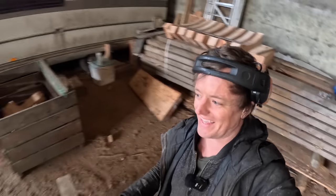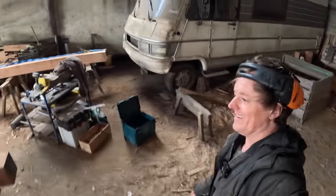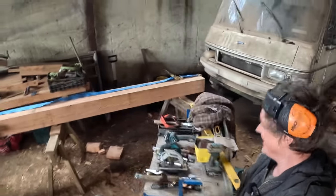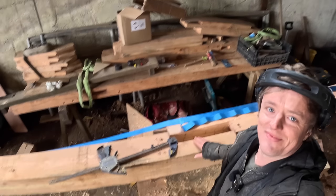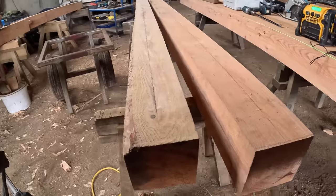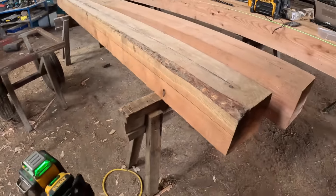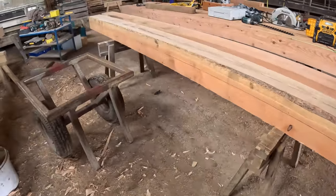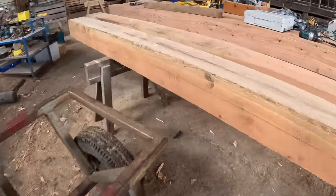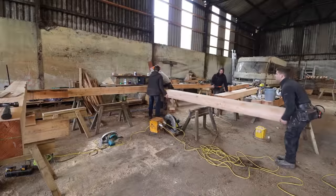It's coming along, and as we're doing it, it just seems to be getting bigger and cooler and cooler. I mean, look at the size of all this stuff. It's gonna be so cool. So these are the worst timbers. You see, I've got a bit of bark left on. Yeah, not too bad, but it's not that great. And there's a couple of bad ones down the other end. So that is a mid rail. One, two, three.